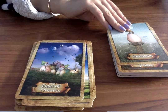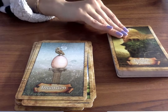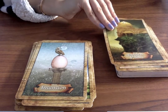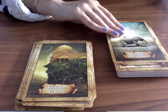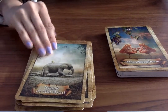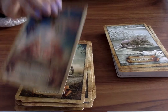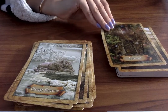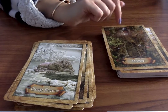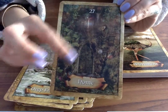We've got here Intention, Golden Palace. Wow. Stuck in the Mud. Yep. We've got here, let's see what this one says, Metamorphosis, Deep Freeze, Home. Ooh, oh my gosh. Oh my gosh, look at the symbolism in this card. There's just so much going on.